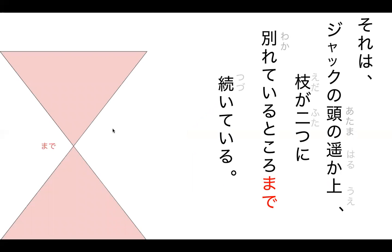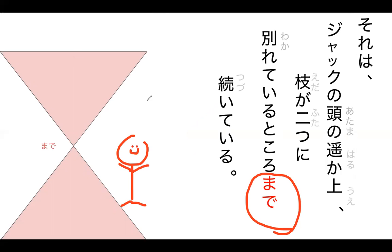And here is another refresher. It says, sore wa jaku no atama no haruka ue, eda ga futatsu ni wakarete iru tokoro made tsuzuite iru. What do you think made means in that sentence? Tokoro made. Made means to climb. It does not mean to climb.